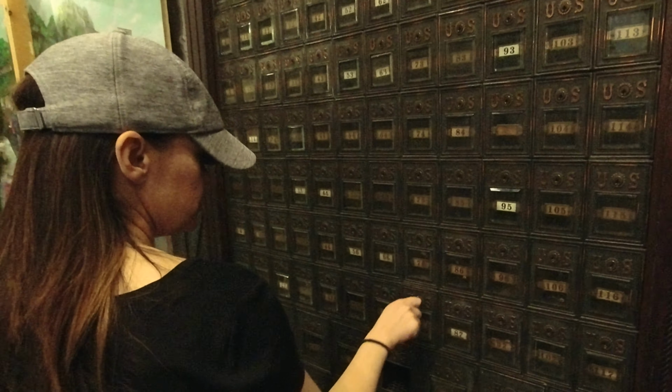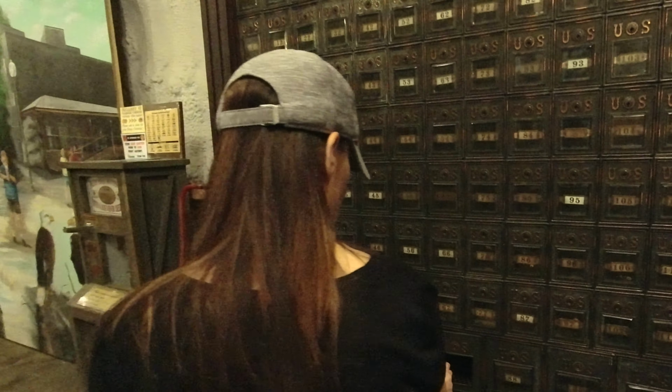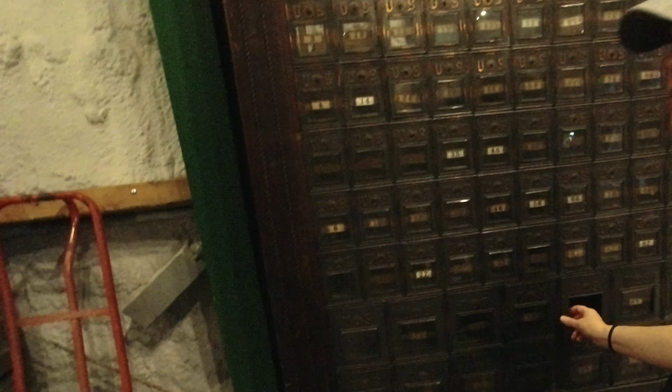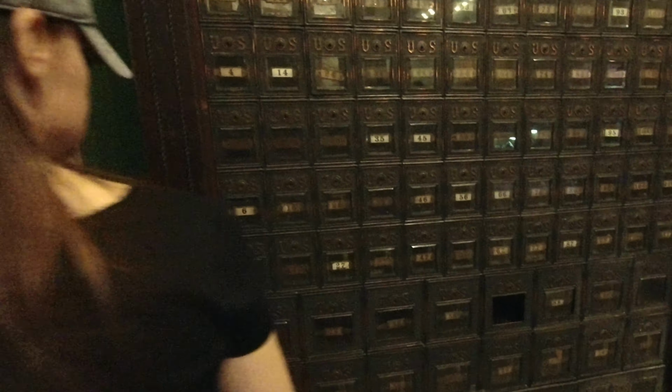I remember going to a post office like this. Like maybe not like this. This is kind of old, you know. Yeah. But we went to a post office and it had like a key. They look like it.